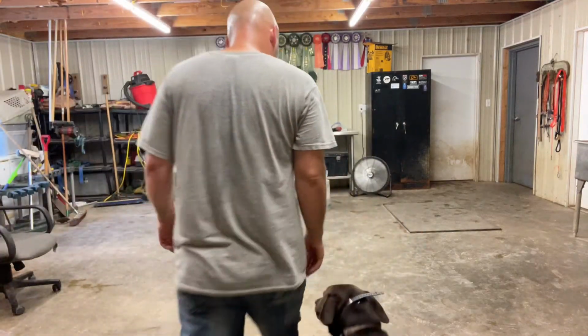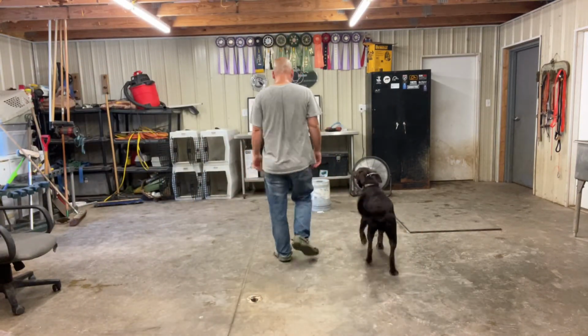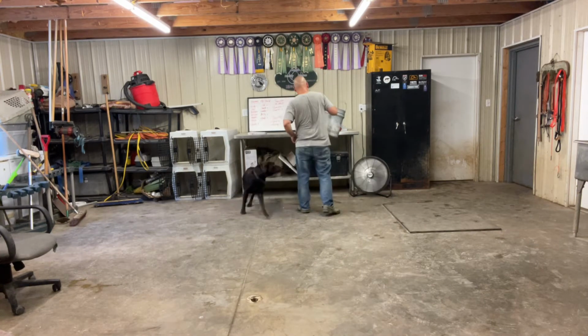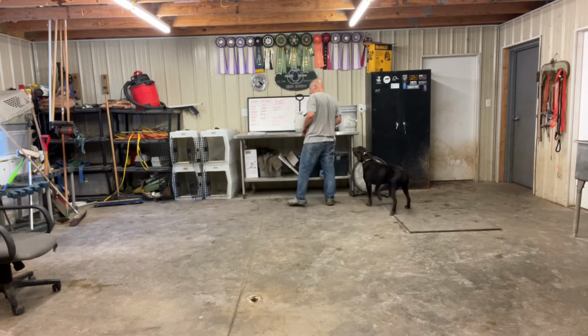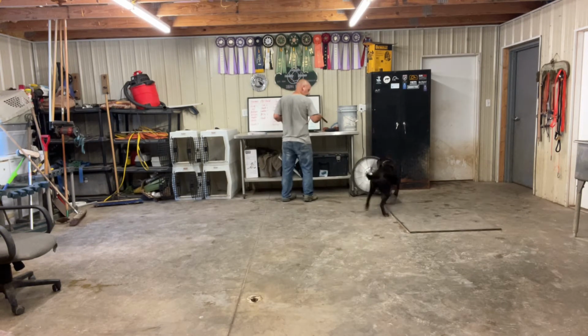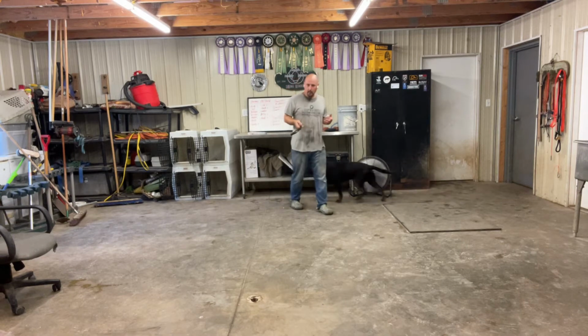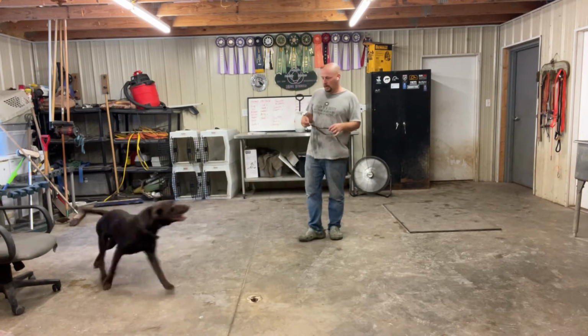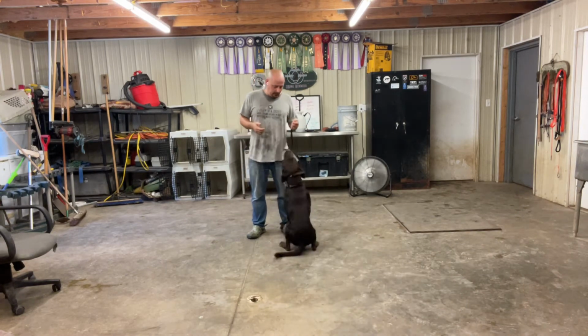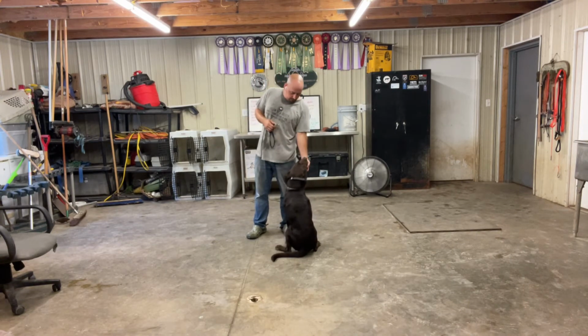All right, up next, we got Charlie here. Charlie is one of our started dogs we're going to have available for this fall. We're right here at the beginning of August, getting a good look at him. We're working our way through force fetch with Charlie. We actually have several dogs that are going through the force fetch process at this point, and he is one of them, and he is doing just fine.